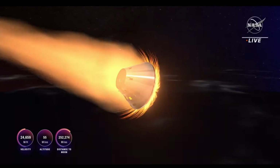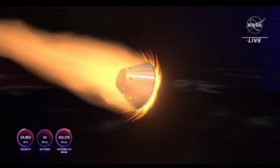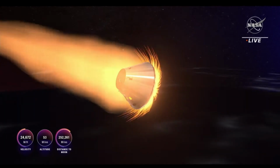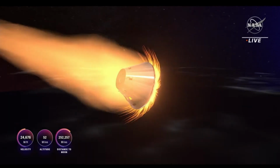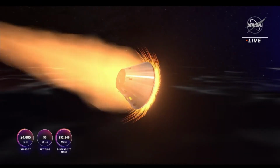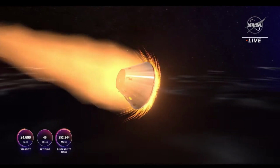Heat shield temperatures are reaching about 5,000 degrees Fahrenheit. This is the moment of truth for Orion. We should be coming out of this first blackout period just under 4 minutes from now.